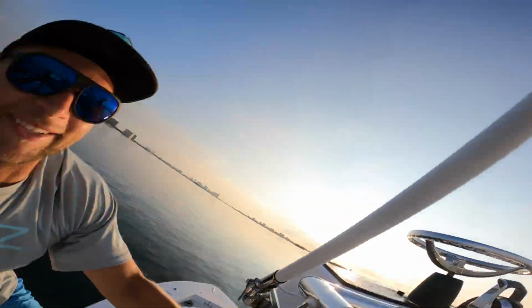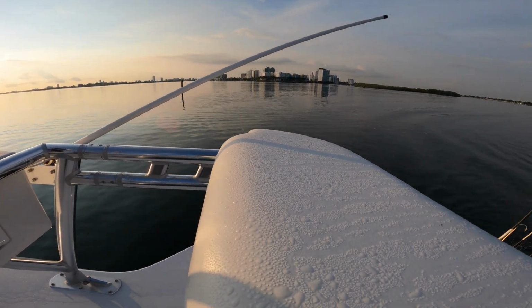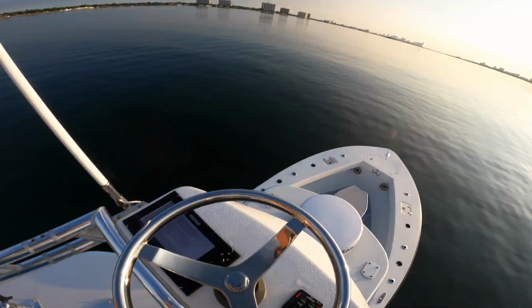Good morning. We're up and we're getting up here in the tower. Oh, I forgot to put the cover on. See if we can lock in some live bait here. It is slicker. I get excited when it's flat.